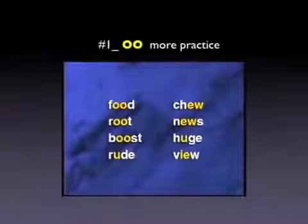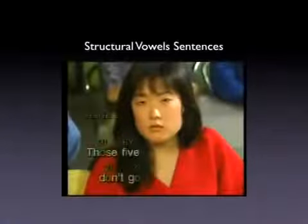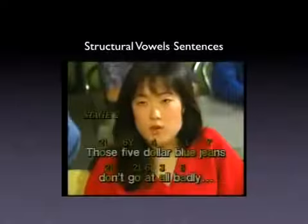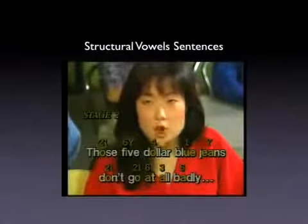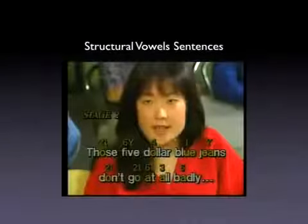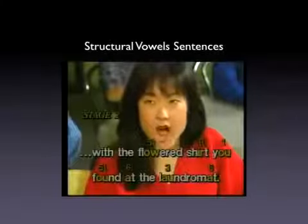Stage two. Food. Root. Boost. Stage two. Those $5 blue jeans don't go at all badly with the flower shirt you found at the laundromat.